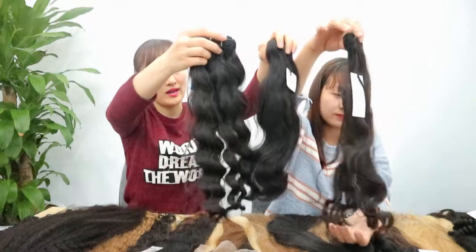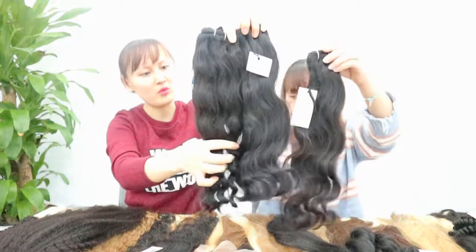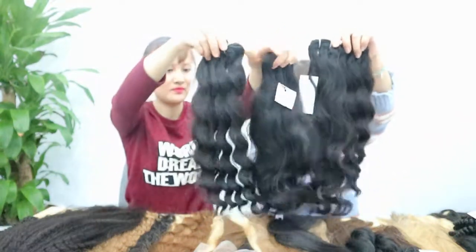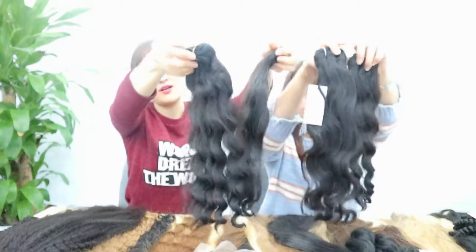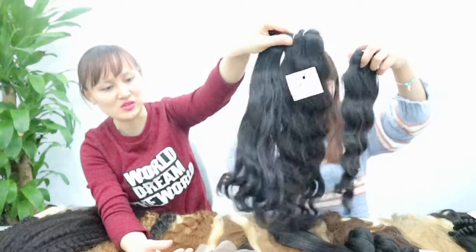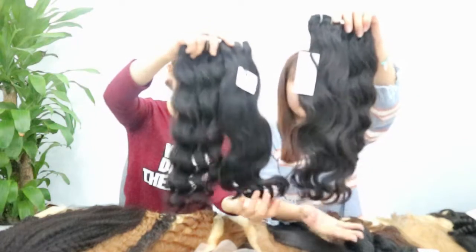And my right hand is holding wavy hair. You can see the strip of hair is more rolled than body wavy hair. You can see the difference between the two. The same length: body wavy and the other wavy that we are holding are both 16 inches. This one is one type and this one is body wavy. You can compare them.